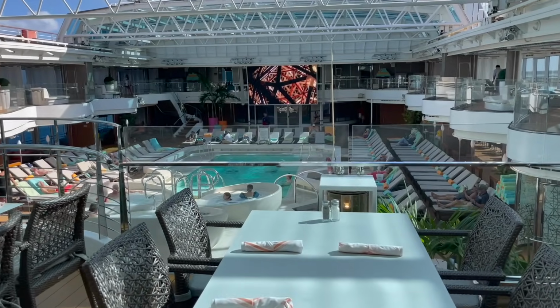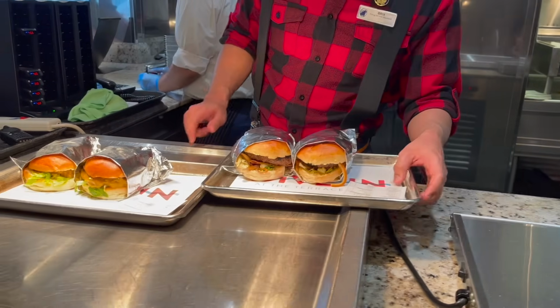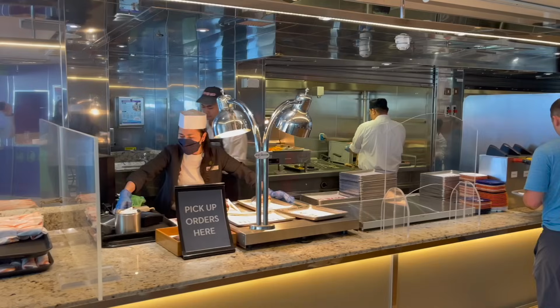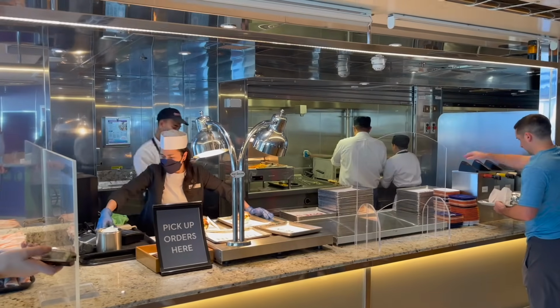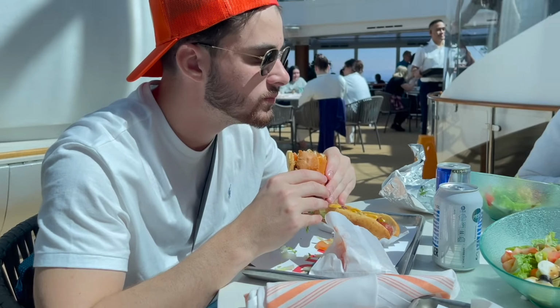Now, something else that you have is in the pool areas, at least on the cruise ships that we've been on. So some things may differ depending on the cruise ship, but you do have a really good burger and hot dog restaurant. This is called Dive In. I can attest to the fact that my son, who was 22 at the time, ate at that burger place a lot. He absolutely loved it.